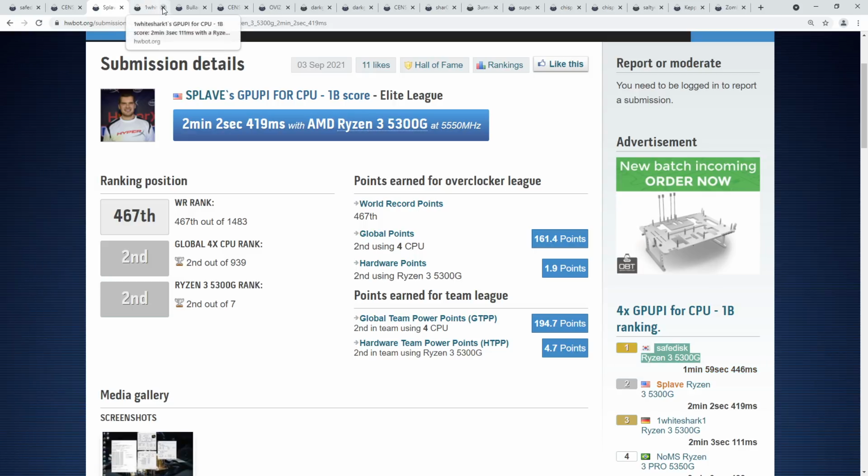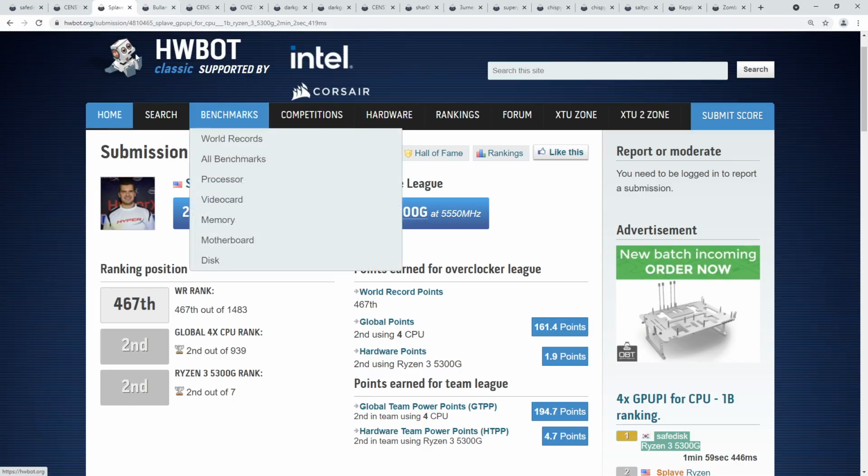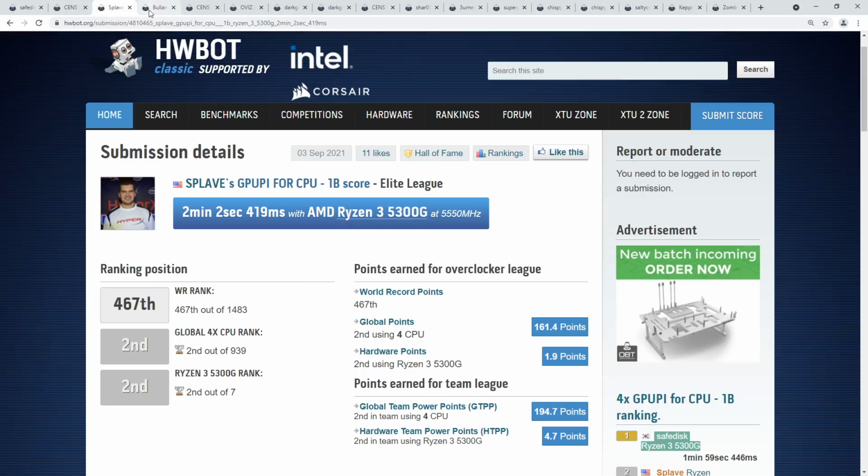So, yeah, congratulations to Splav on the second place score with the 5300G in GPU Pi for CPU 1 billion. And let's move on to the next score.